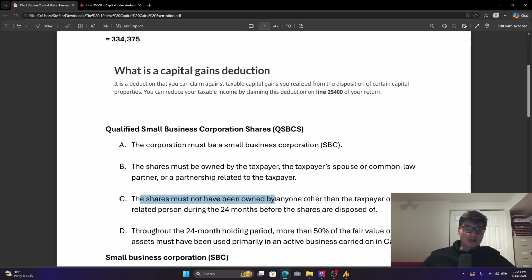The shares must not have been owned by anyone other than the taxpayer or related person during the 24 months before the shares are disposed of. So this is very important so that you're not just flipping shares. So these shares that you hold could not have been held by someone else in the last 2 years. It will be denied if, for example, you have these shares, they were purchased maybe 12 months ago, then you try and sell it, it will be denied.